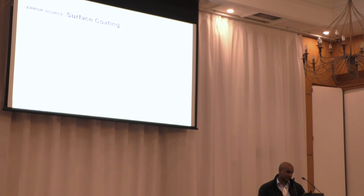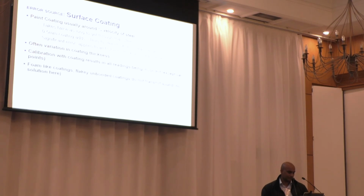Right. Next error is surface coating. Paint coating is usually around half the speed of steel, so sound takes twice as long through it. A 0.5mm coating adds more than 1mm to the steel thickness measurement. That's a significant error for all first echo thickness measurement. There is often variation in coating thickness. Calibration with coating results in all readings being incorrect except the cal points.